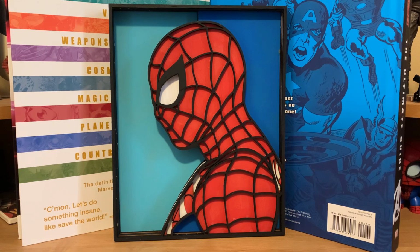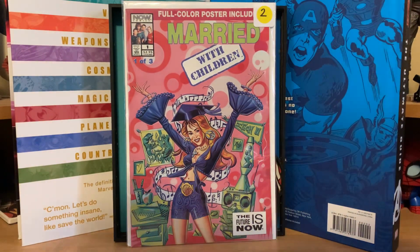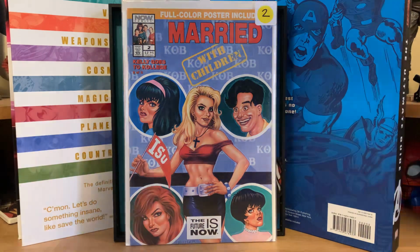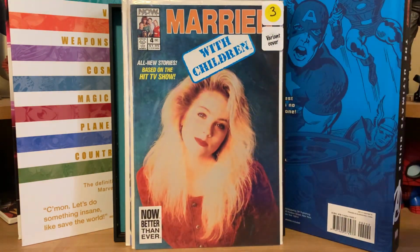I found another guy that had a couple of these that I'm trying to do this run of Married with Children, but he had the miniseries Kelly Goes to College, so he had all the parts there. So I picked these up for $2 a piece. Number 1, number 2, and number 3. And then he had the variant cover for, I think, the regular series number 4, just the photo cover. So that was $3.